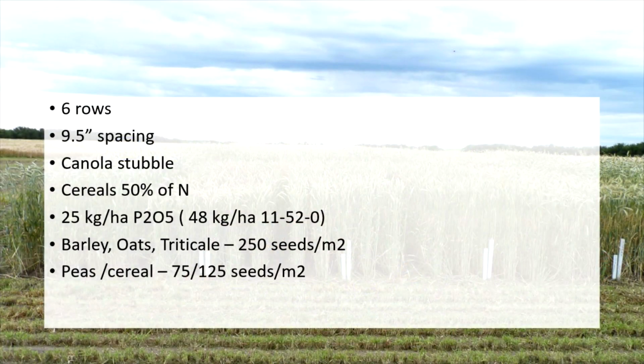These are set up pretty much the same way we do the rest of our cropping research. We use 6 rows with our normal air drill, with pillar laser discs on that opener, at 9.5-inch spacing. We made sure to try and find some canola stubble to seed them into. For the fertilizer blends, we're looking at about 25 kg per hectare of that old school P2O5 formulation. We used 11-52-0, and we were trying to fertilize about 50% of our recommended N.